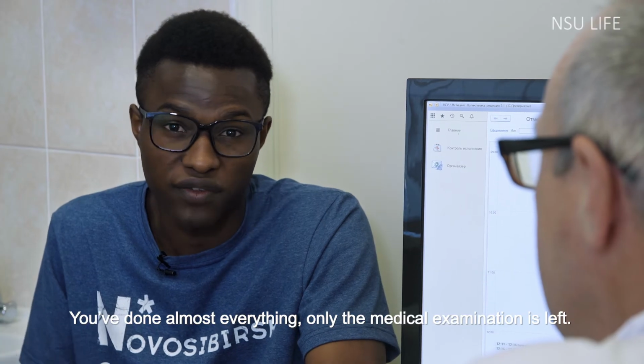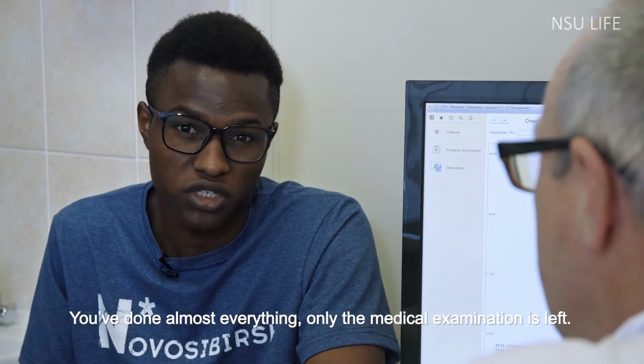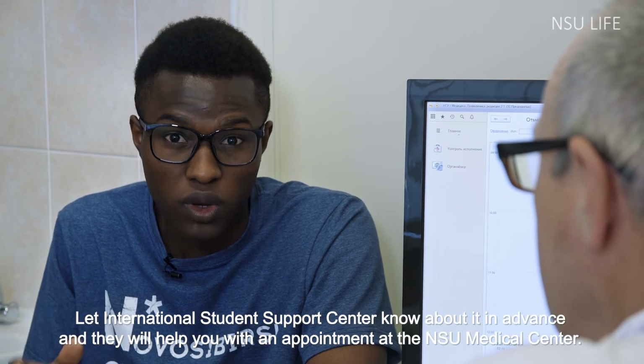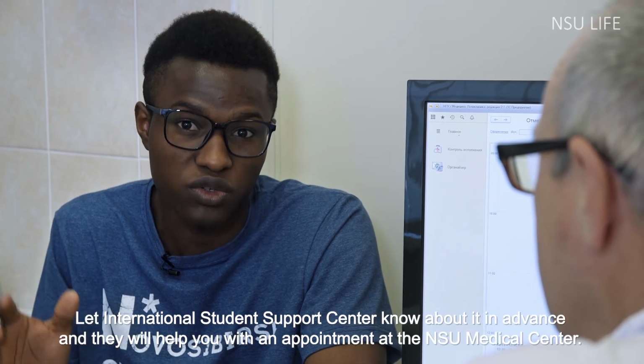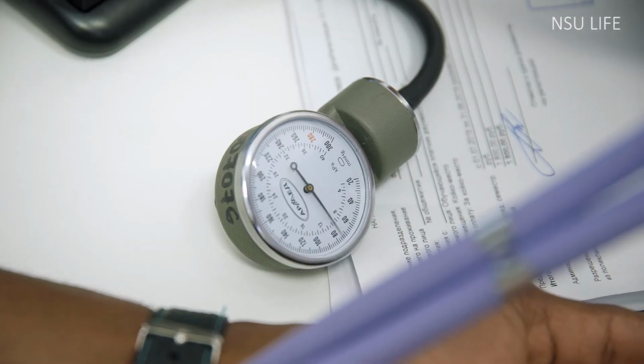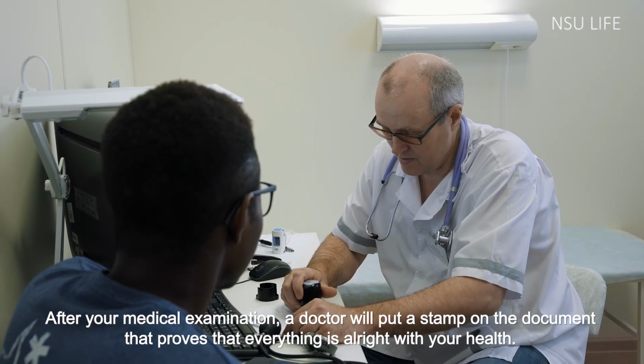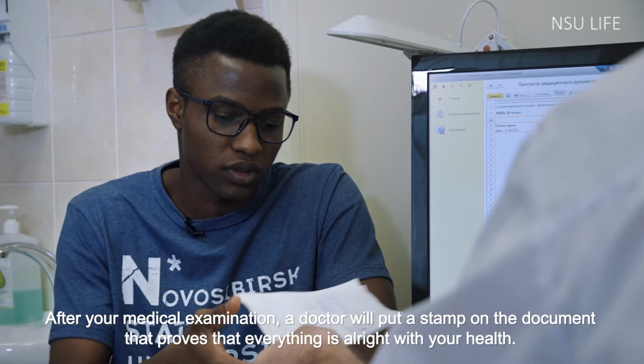You have done almost everything. Only the medical examination is left. Let the International Student Support Center know in advance. They will help with an appointment at NSU Medical Center. After your medical examination, a doctor will put a stamp on the document that proves everything is all right with your health.